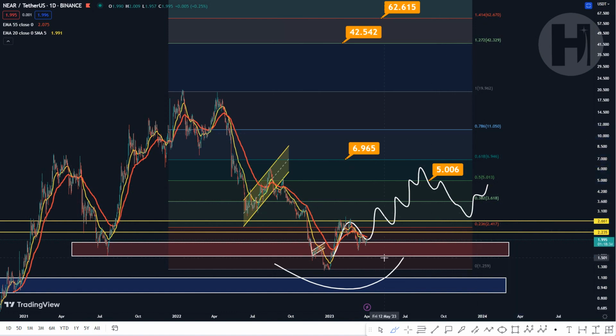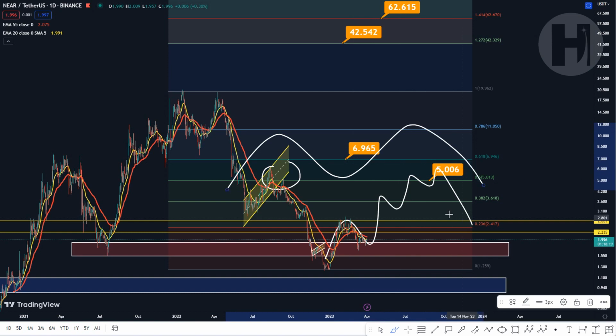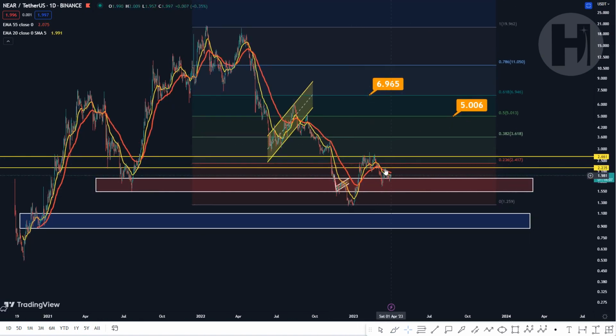That is a very possible scenario there, but getting rejected from the golden ratio once again, just like you did here in August and September of 2022, would be quite negative, to be honest with you. So at that point, you potentially could be printing a double M top pattern, which is a potential bearish reversal pattern. But that's not something that we're going to be looking at right now. So as long as we are continuing with this healthy uptrend with higher highs and higher lows, this looks very good.